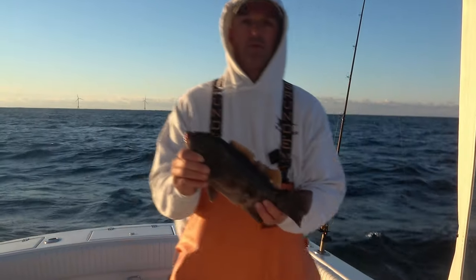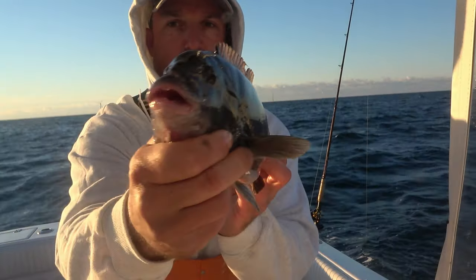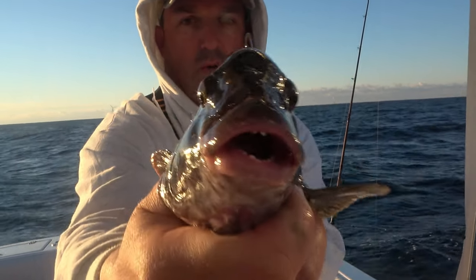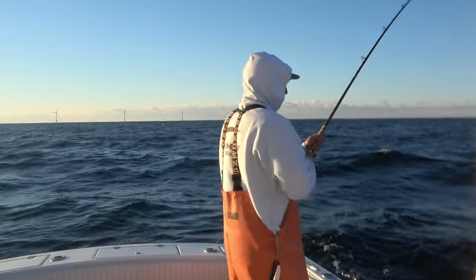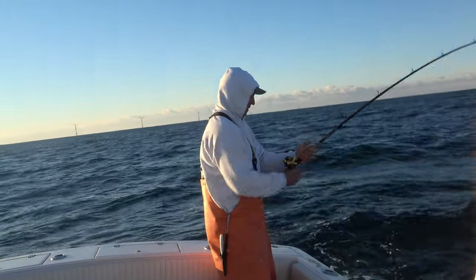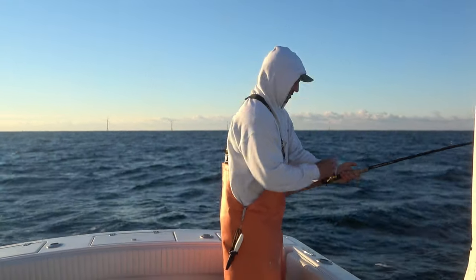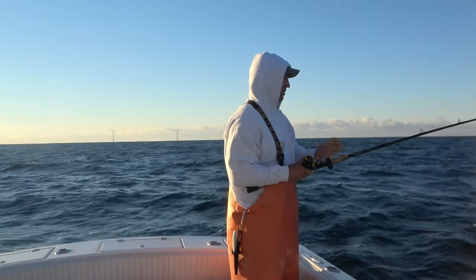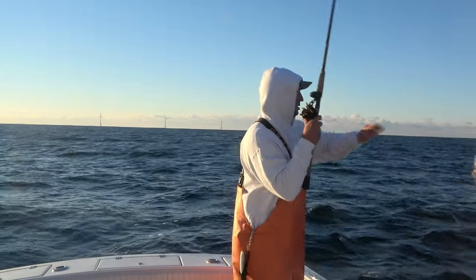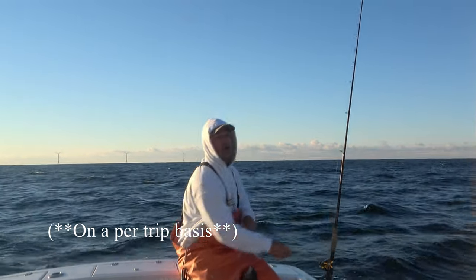Colors on this girl. Small fish, but with these tog, I don't know if it's water clarity, water depth, or what they're feeding on. Not sure what it is, time of year, but starting with a clean slate, I usually just slam them right on that.